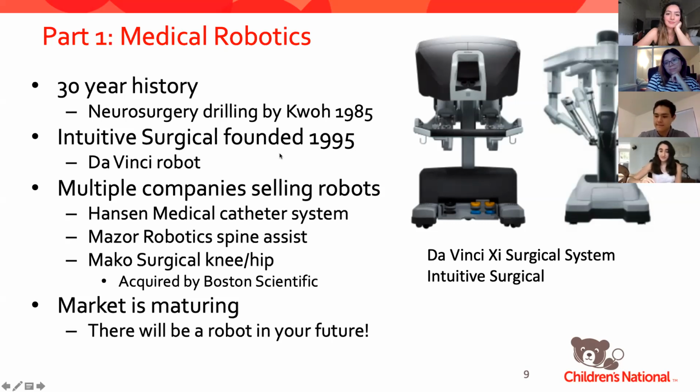There are other companies. The big one is Intuitive Surgical with Da Vinci. Some people don't like that company. They say they squash the competition and do patent battles. But the truth is Intuitive is publicly traded and has done well.